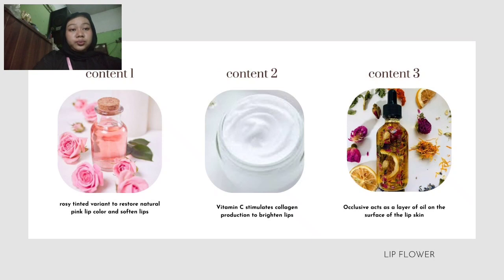Content 2. Vitamin C is a well-known antioxidant and helps brighten skin, including lips. Vitamin C can help repair skin damage and stimulate collagen production so lips look brighter and healthier.